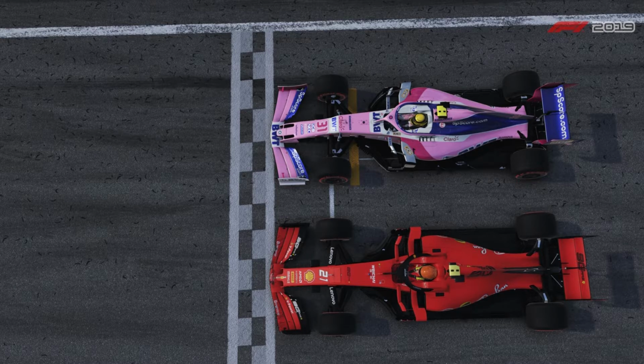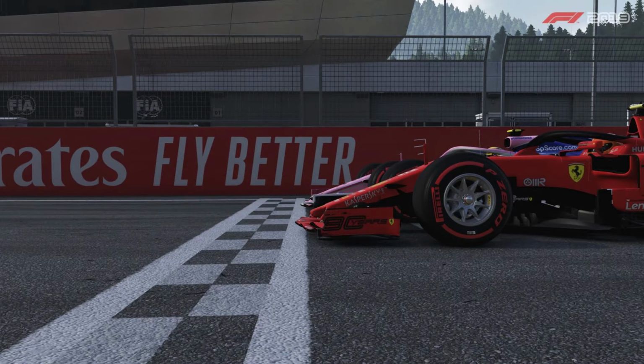Pretty much nothing between us, and definitely the closest finish I've had personally on F1 2019. Look at how close that is. There must be at most a couple of centimetres in that.